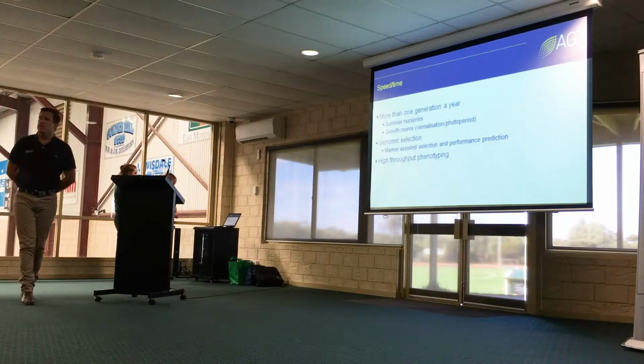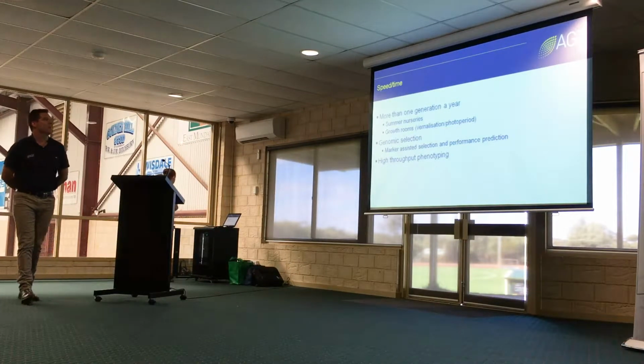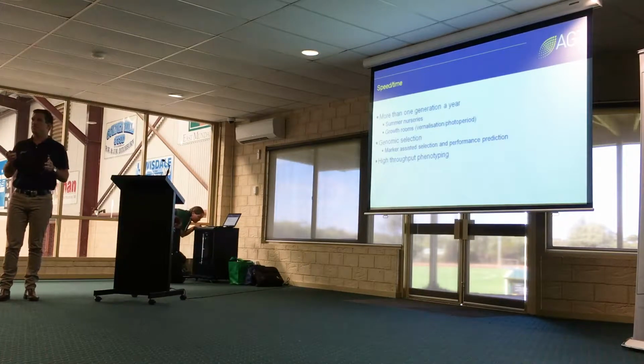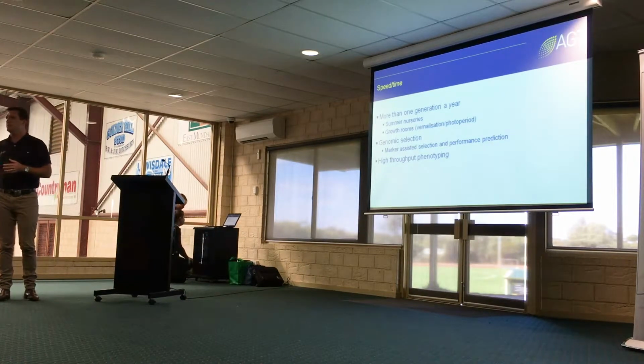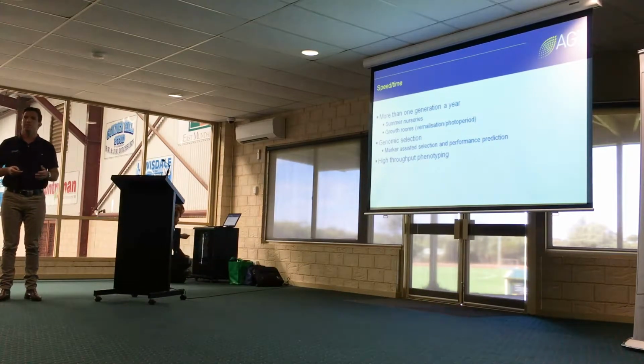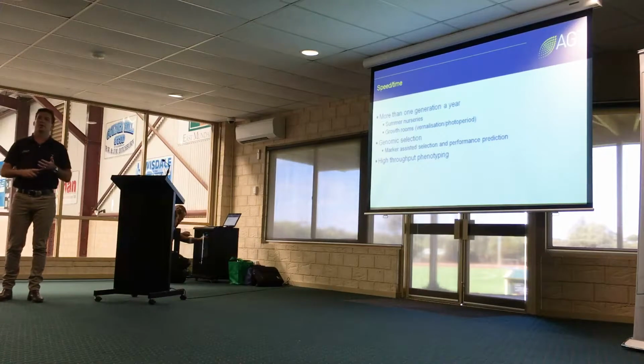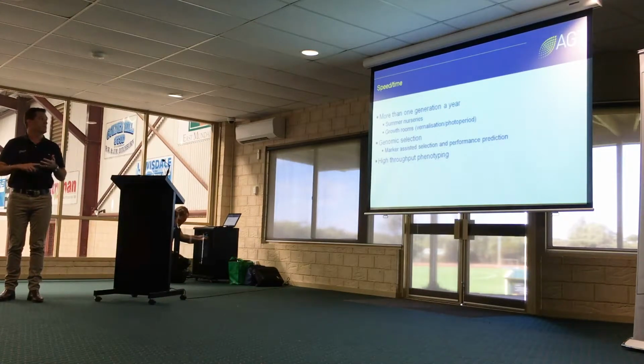Another lever that we can manipulate is the speed and time. So we can have more than one generation in a year. We can do this by having a winter crop, summer crop, winter crop, so we can really speed through a few generations. We did this with Scepter to get it to the market as quick as we could because we identified how great it was, and we thought, well, we want to get this to the growers as quick as we can. So that went over summer, or winter, then summer, then winter.